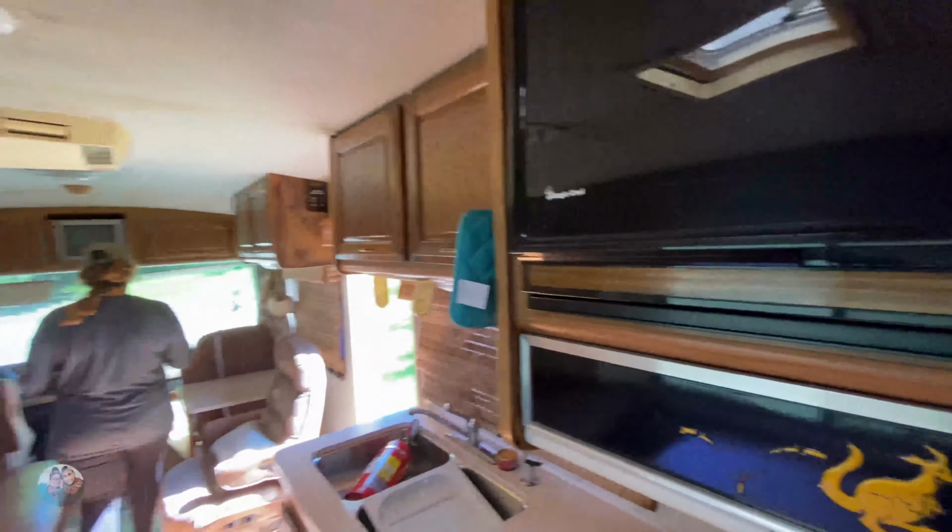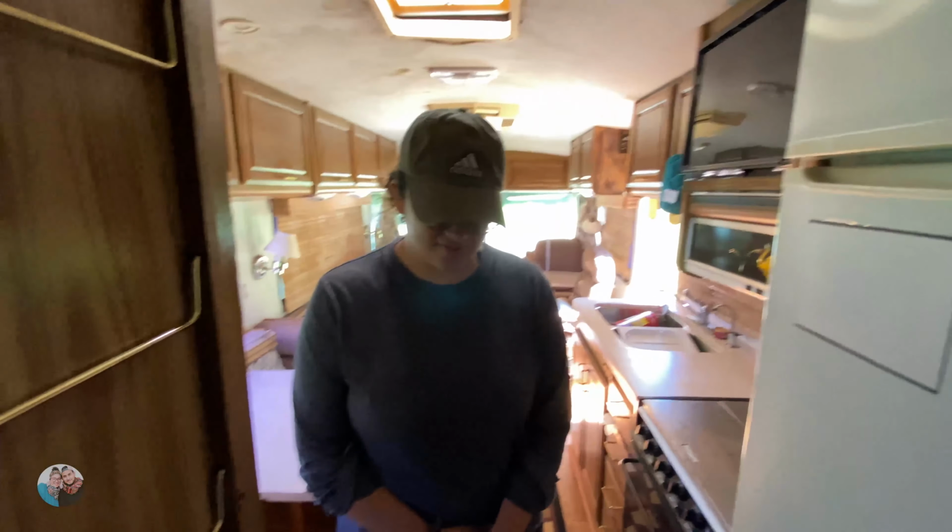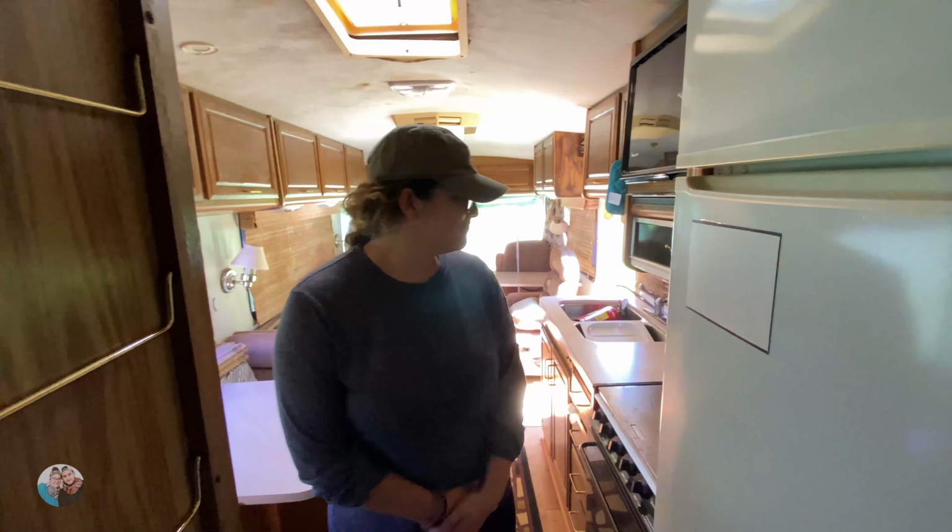So it's pretty big. Es bien grande. El baño está aquí. Es muy grande. Aquí cabemos 2 personas, es sumamente grande. We might cut this and make it a little smaller. Vamos a cambiar ceiling, walls, flooring. We're gonna change everything. Vamos a cambiar todo aquí prácticamente y lo vamos a hacer a nuestro estilo.